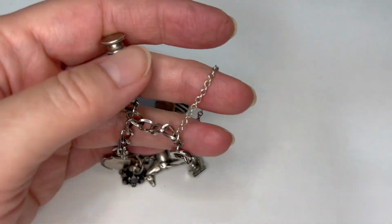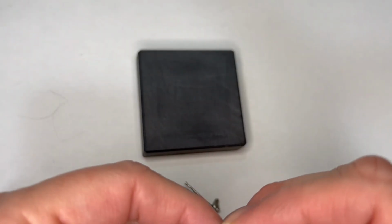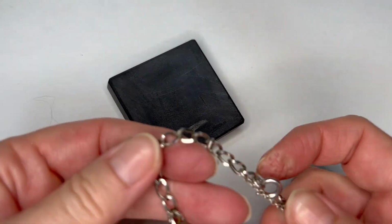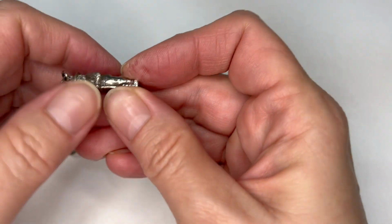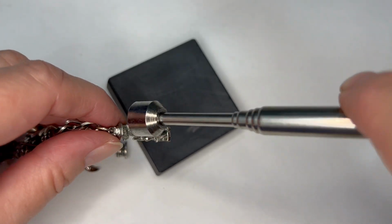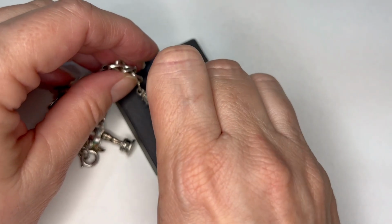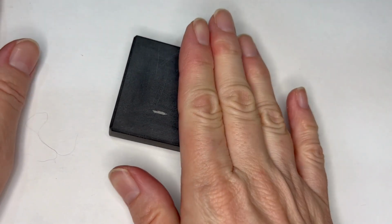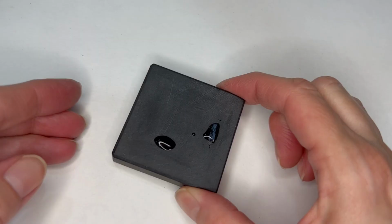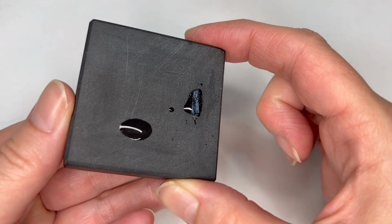So I'm just going to check the bracelet itself to see if we have sterling. Let's do a little bitty scratch here. Little bitty mark. I am curious about this bear because this part felt magnetic. I don't know if the upper is magnetic though. Let's see. Okay, so the bracelet definitely is, and that smoky bear is not.